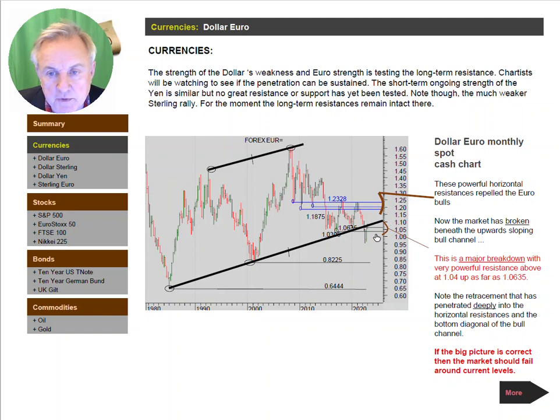Last week we argued that the big picture of the dollar euro was a breakdown from this bull channel, and as a result, any attempt by the euro to rally would run into resistance both from these prior lows, 103 and 106, from these lows here, which we'll see more clearly in a second. Not only has the market not paused there, but it's gone on to tackle the biggest resistance of all, which is the bottom of the channel.